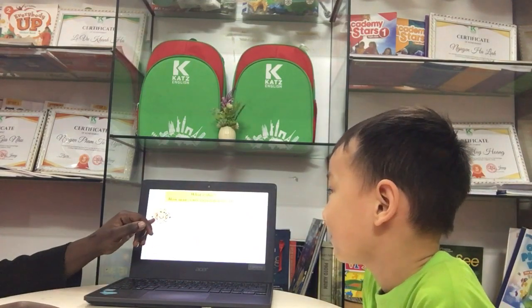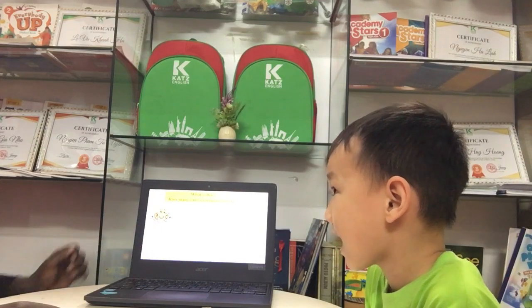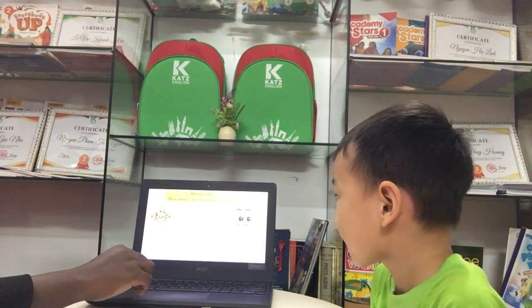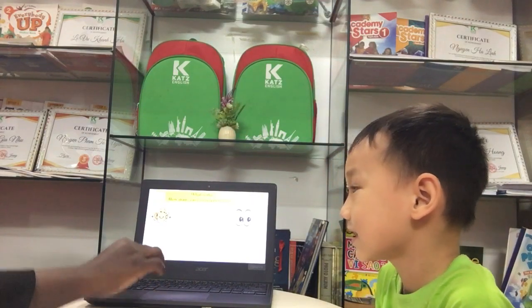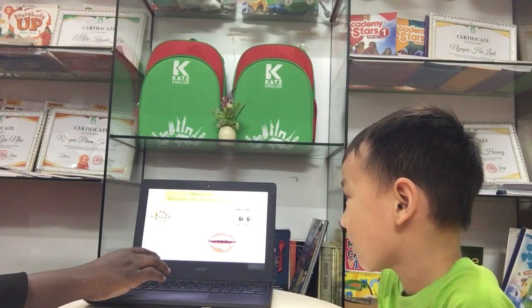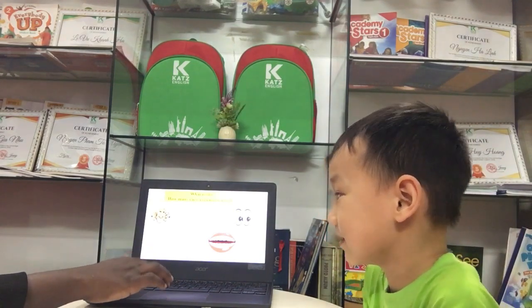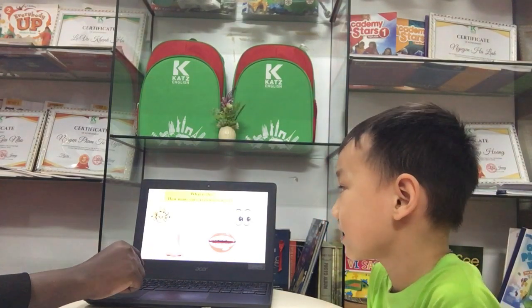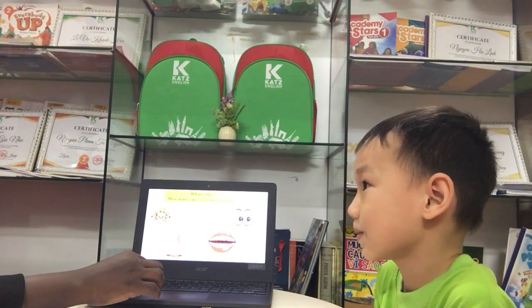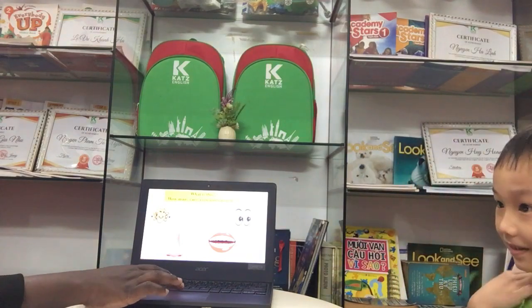What's this? Ear. How many ears? 2 ears. Okay. What's this? Eye. How many eyes? 2 eyes. Okay. What's this? Mouth. How many mouths? 1 mouth. Okay. What's this? Nose. How many noses? One. 1 nose. Okay.